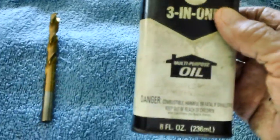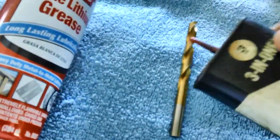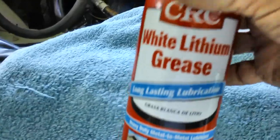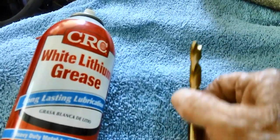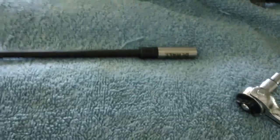I have an old can of 3-in-1 oil. I don't know where this came from, but it's been around since Methuselah. I can put a bunch on there and then squirt some up into the hole. I'll be able to get that up in there far enough. If not, I could even use some white lithium spray grease up in the hole. Anything that would lubricate the bit, because I'm not going to be doing it real hard and fast, but I want it to go in nice and easy. So let's get that set up.